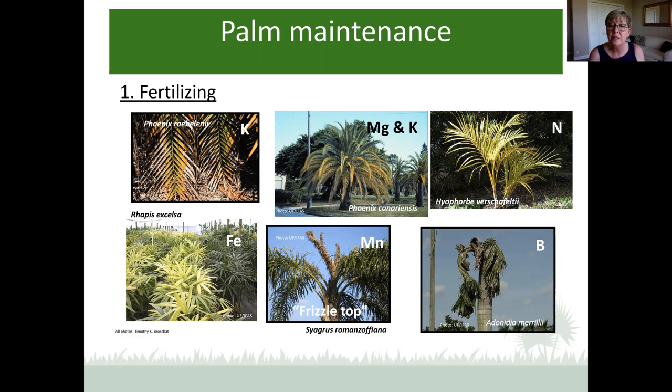There are 6 nutrients that we see the most common deficiencies of on palm trees here. There are 3 macronutrients, meaning nutrients that they need in greater quantity. And there are 3 micronutrients, which are needed in very small amounts. So the 3 macros are K, which is potassium, magnesium, and nitrogen. And those deficiencies will occur in the oldest growth on palm trees, the oldest growth being the lower leaves.